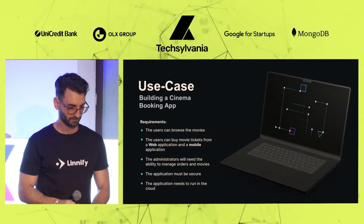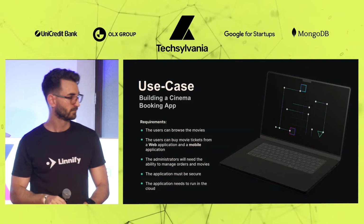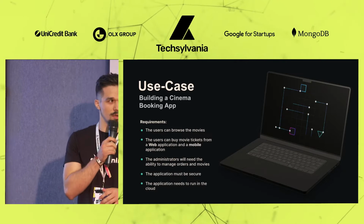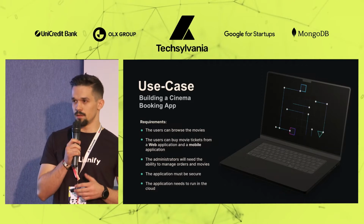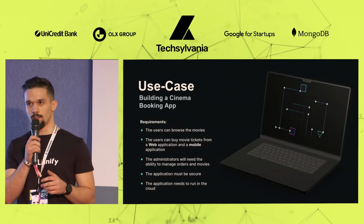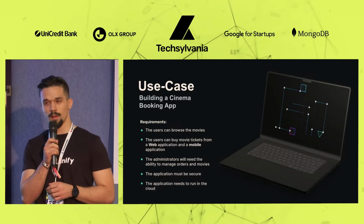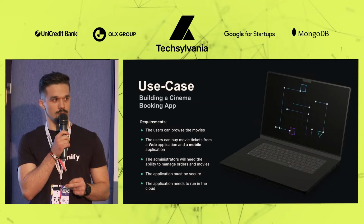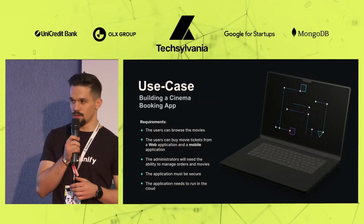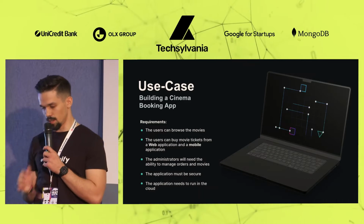Okay, let's take, for example, a use case for a booking system for a cinema app, and we have the following requirements. The users can browse the movies. The users should be able to buy tickets for the movies on the web application and on the mobile application. The administrators of the system should be able to manage the orders and the movies. The application must be secure, and we should also store the application in the cloud.